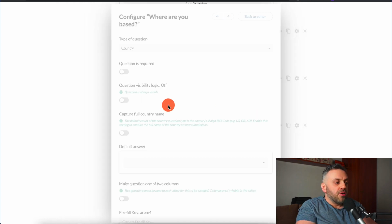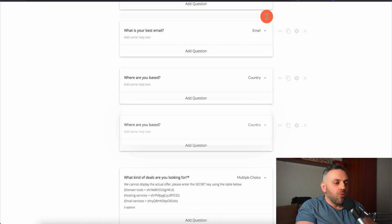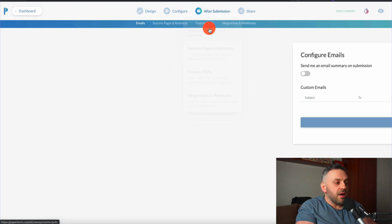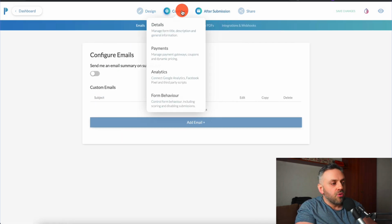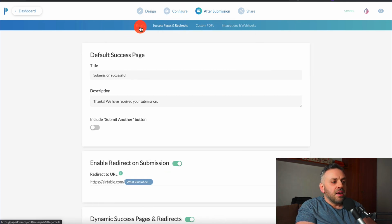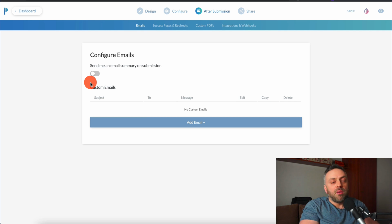You can configure it. And then remember, guys, we're still collecting our leads. So after submissions, we're gonna have all of these emails here. You can do a lot of interesting things. There's integration, success pages. This is a very, very powerful method. And when we combine it with the stuff that I talked about, you can create a really quick system without designing a website, just using the existing tools, all right?